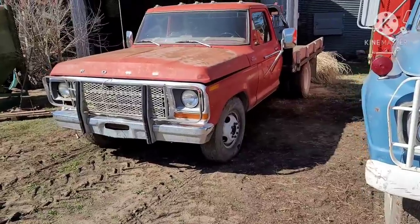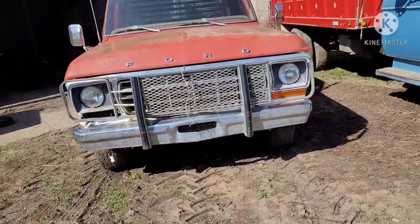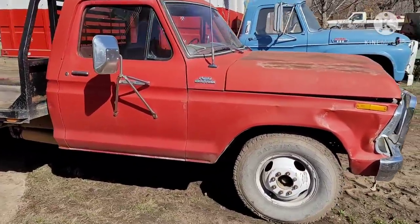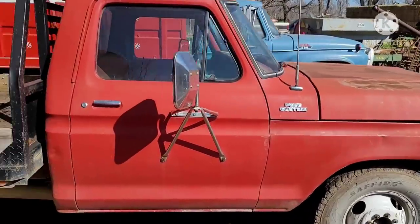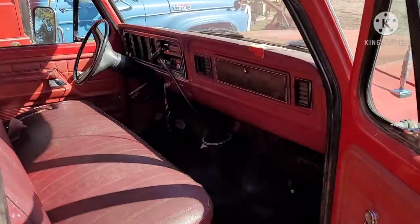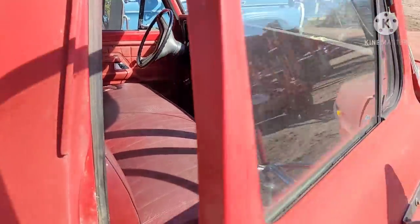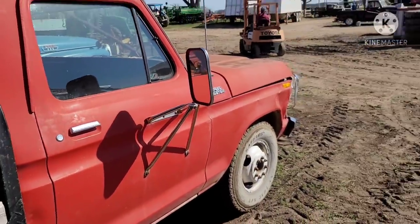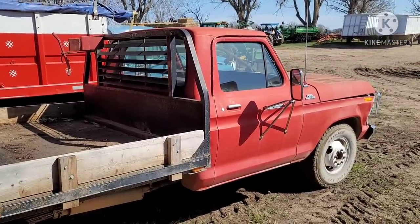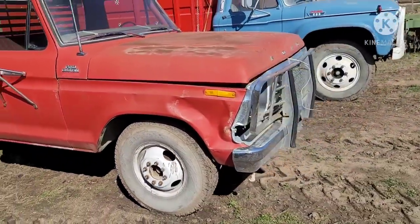Next to it is the 78 F-350. She's a two-wheel drive, pretty common. Hear all the forklifts and equipment running around. They're getting all this stuff lined up and ready for auction day. Four-speed on the floor. These really were great old trucks. See a lot of them that are pretty run down, but finding one like this that has this kind of pride of ownership, not something you see at every one of these auctions.